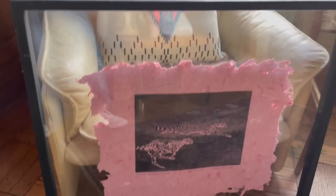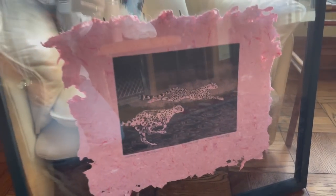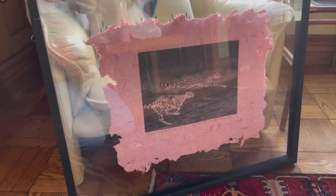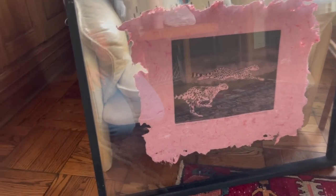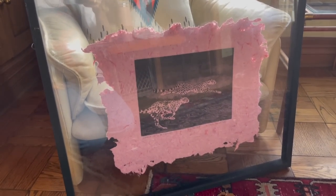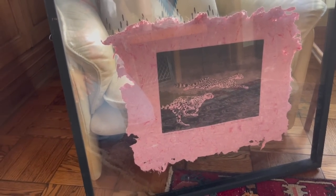This room is so hard, I don't even know why I film in here. But it's two cheetahs, and it's called Running on Soft Ground. It's a color trial proof by Steve Nowatzki. So it's just a really cool piece, and it's pink, so I love it. So I'll be keeping that, and I love the frame as well, the black with the glass. It's actually not glass, it's acrylic, but it does have a couple scratches, but stuff like that doesn't really bother me, as long as it's not cracked or anything like that.